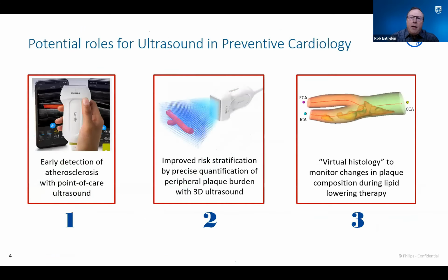We've been exploring three concepts. The first idea is to use point-of-care ultrasound in an office-based setting for early detection of carotid plaque as a biomarker for CAD risk. The second idea is to use 3D ultrasound for precise quantification of peripheral plaque burden for better risk stratification. And the third idea is to use artificial intelligence to analyze 3D images and classify plaque composition with a kind of ultrasound virtual histology. So let me explain a little bit more about each one of these ideas.